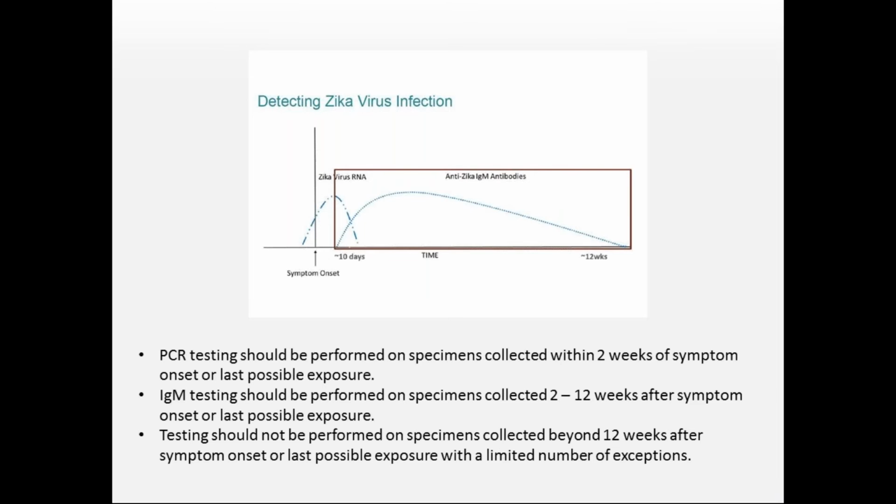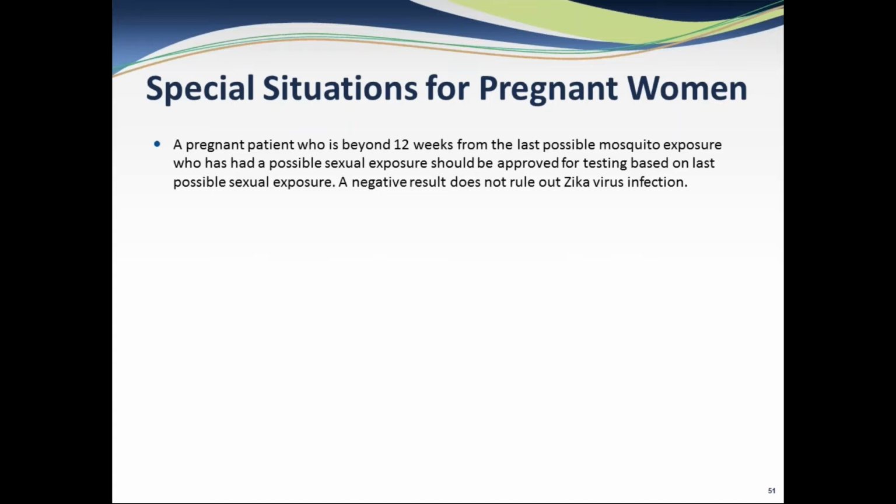So this is a really nice picture of the timeline for detecting Zika virus infection. The recommendation is that PCR testing should be performed on specimens collected within 2 weeks of symptom onset or the last possible exposure. And you can see why. That's when it's detectable. And then IgM testing is 2 to 12 weeks after symptom onset or last possible exposure. And then testing should not be performed on specimens collected beyond 12 weeks unless there's some extenuating circumstance. And it's worth noting that last possible exposure includes both travel and sexual exposure.